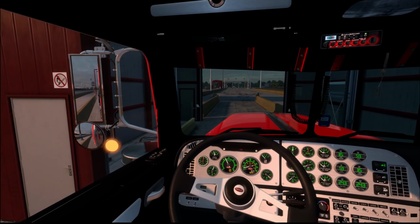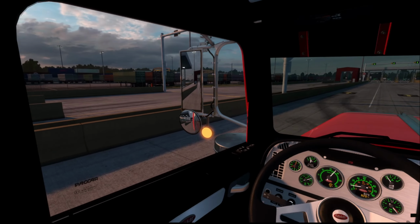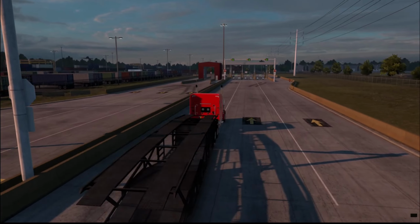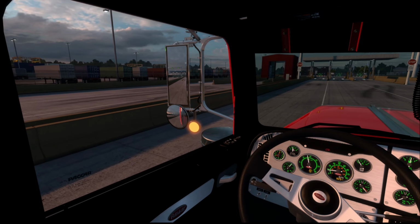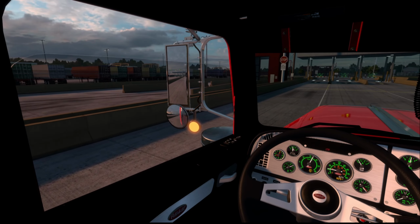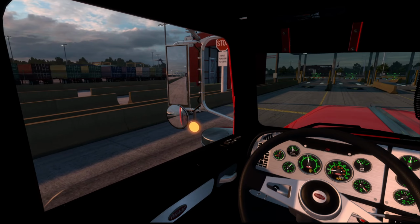It is about 8 o'clock, so we're actually going to pull in and get some rest before we load up. We are going to be loading up with a load of cars from the port here and get them out to a car dealership. But it looks like we have to go through this checkpoint right up here, so I'm going to go ahead and roll my window down so I can talk to them in there.